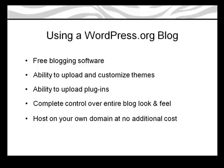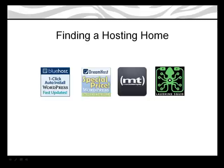So those are the things that we took into consideration when we made the decision to move. And we just knew that because blogging was going to be such an important online tool for us, that the .com was no longer going to be able to suit our needs.